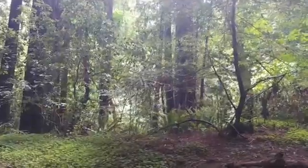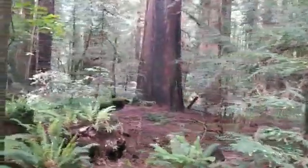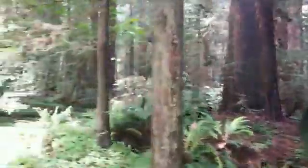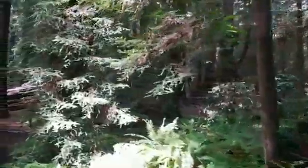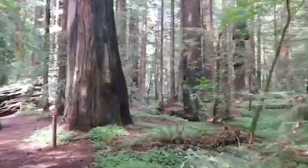So here in Humboldt Redwood State Park, we have old growth. Lots of old growth redwood trees. A lot of it is old growth forest. Now, in an old growth forest, there aren't a lot of ticks.